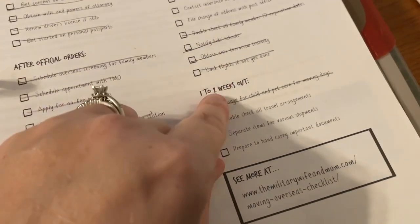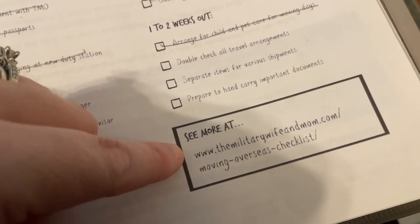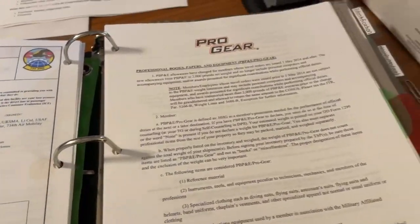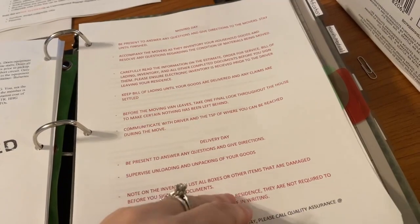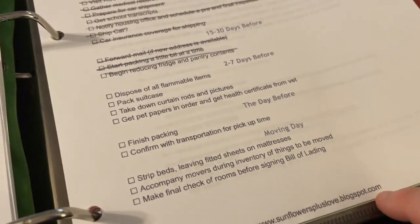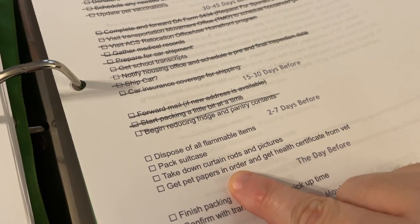All right, so now we're coming down to it. We are double checking everything and making sure that we are getting ready to hand carry our documents. And I guess this is where I got this checklist from, if y'all want to check that out. So I have quite a few checklists in here, plus the ones that I print out from when they send us our information. And then we also have this PCS checklist that I got from sunflowerspluslove.blogspot.com. Anyway, I went online and just did a search for PCS checklists, and this is what I came up with. So we still have these things to do.